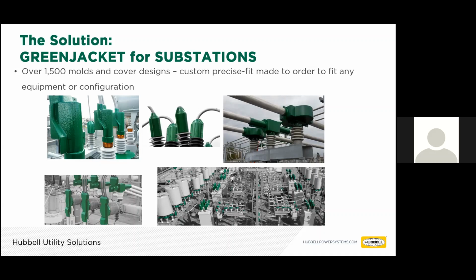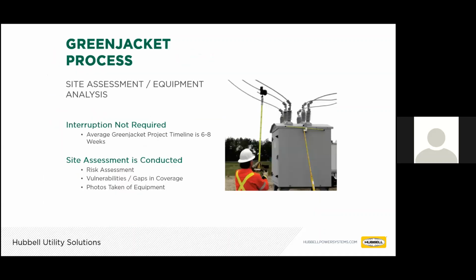So in some situations, it's easier and better to cover the grounded structure. An example would be an air switch in substations. Obviously, you can't cover the moving parts because they have to move and they have to close. So in that case, many times we'll cover the grounded structure of that switch and eliminate the potential of a phase to ground contact. So how is it done?